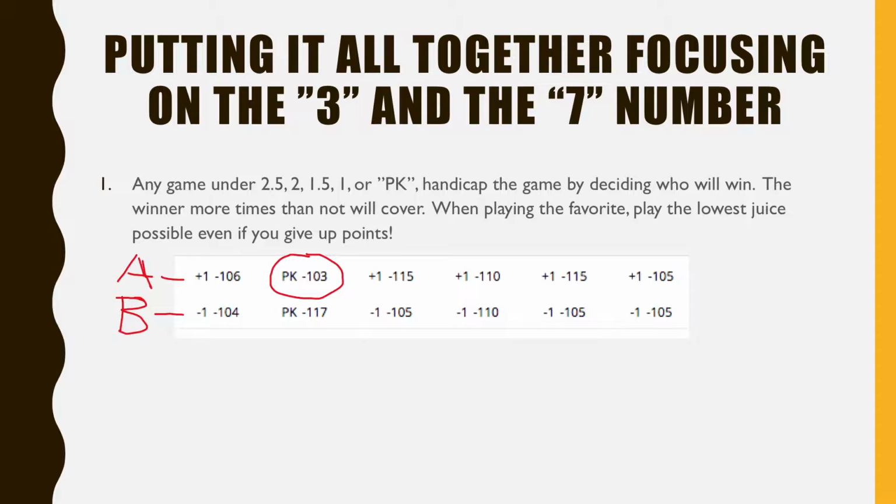It's the lowest juice. Now you might be saying, well, hey, for 105, I can get +1. I can get a point. How in the hell does a point help you in NFL? The only way that +1 is going to work is if the game ends in a tie, or you lose by 1, and then it would push. So there's some value there, but again, I'm telling you, more times than not, it's better to go with the lowest juice possible.